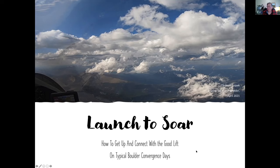Basically the topic is, as Armin said, how do we get up into the good lift? What you see here on this picture is me up in convergence along the front range of the continental divide. You see the curtain clouds on the right. Once you're up here, it's really easy to fly. You just stay to the west side of these scraggly looking clouds, and you can be almost certain that you will be flying in lift as you fly along these clouds.